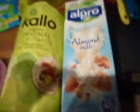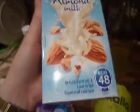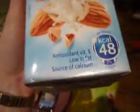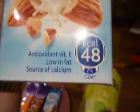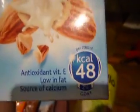And then I also really recommend, if you're trying to cut down calories, trying, well, this is my favourite, but like a milk alternative, almond milk. This does have added sugar. You can get the non-added sugar one, which is even less calories, but this just happens to be my favourite, and it is 48 calories per 200 ml, and I have that with my porridge in the morning.